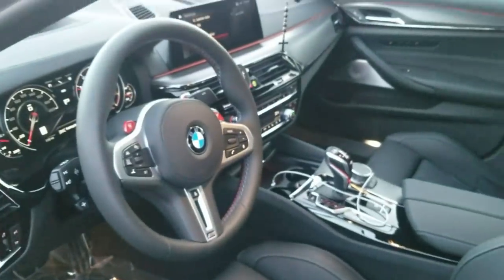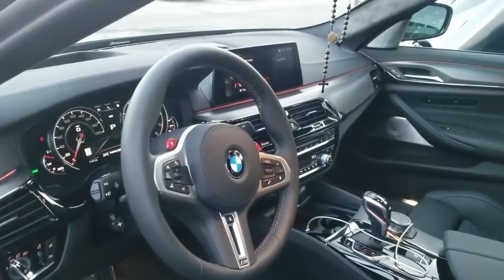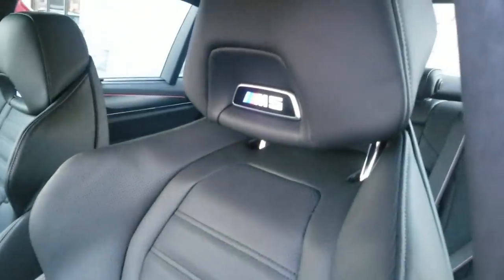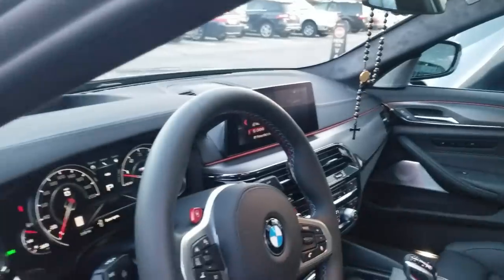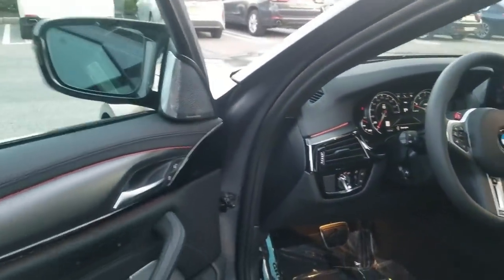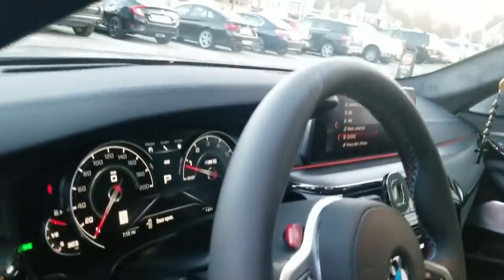Alright, y'all. So y'all see the beautiful, gorgeous interior on this M5 Competition. Check out the seats, man. Look at that. M5. Alcantara everywhere. Frozen black on black. Orange lighting for the accents. You know what I mean? We're gonna give it a little rev, you know what I'm saying? Just a little bit.